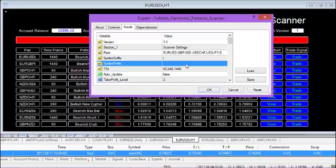But what that does is it allows the program to actually recognize the chart and then do the proper scan. If it's not in there, it will do the scan, but you will never see a single trade pop up. So you've got to have that in here.